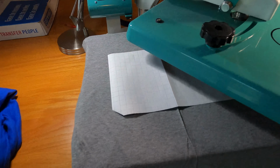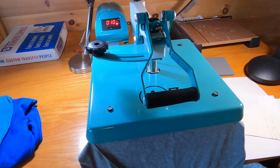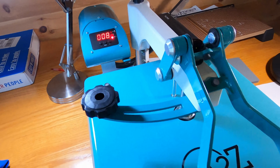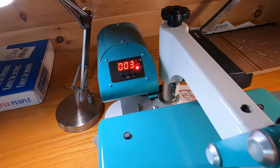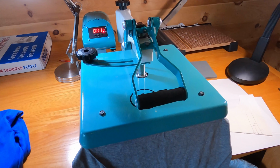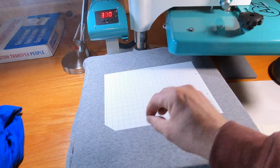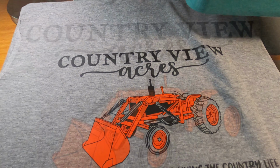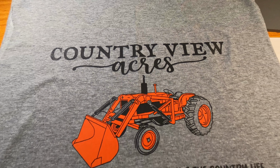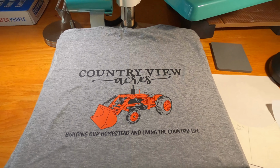So we just use a heat press to press that onto the t-shirt, and it'll come off the paper and go onto the shirt. And it just takes a few seconds, and when this is done, that should peel off there pretty easy. There you go. So this has worked out for us pretty good. This is a really easy way to be able to print t-shirts.